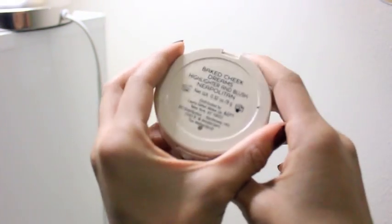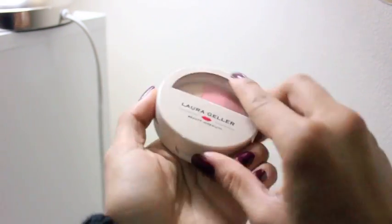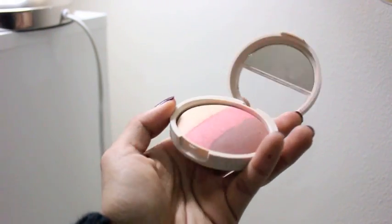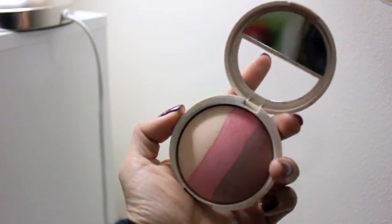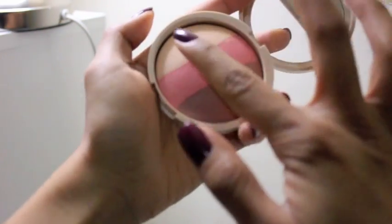Okay, now for blushes. Laura Geller Baked Cheek Dreams Highlighter and Blush in Neapolitan. This came in a set last year during Christmas time, I think. I hardly got any use out of this. I don't know why, but it's so beautiful. Here, let me just swatch it really quick, just because.